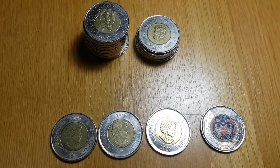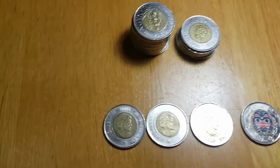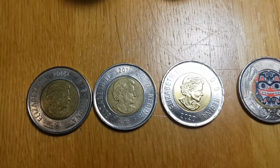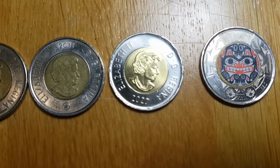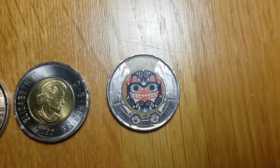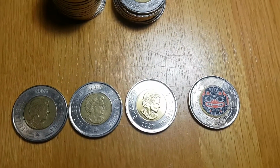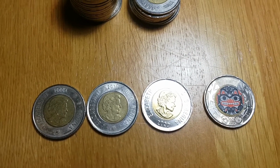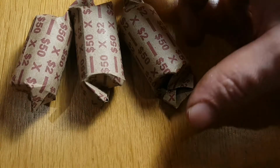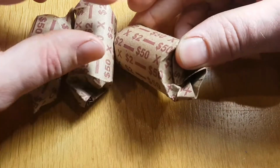And there we go. Roll number 1 is complete. These top stacks here, they're going back to the bank. And we get to keep a 2006 with the Royal Canadian Mint logo, a 2011, a beautiful 2020, and the 2020 colored Bill Reed Toonie, which looks awesome. So we did pretty good on that first roll. We get to keep 4 Toonies, and let's move on to the second roll. For the next rolls, I'm only gonna show you the finds we actually get, just to save a little bit of time. So roll number 2, let's get started.